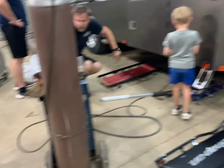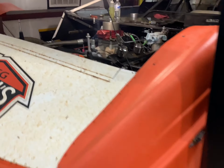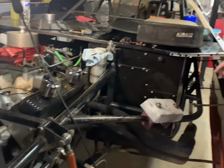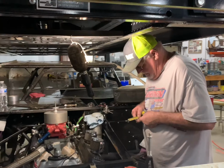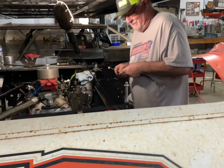But anyway, Johnny's over here working. What are you working on, Johnny? Believe it or not, I'm putting the first ground strap I ever put on a race car before, because people say with these crate motors you need to run a ground strap. Okay, we are still searching, so we're taking every possible avenue we can. Kind of got Johnny parked up under the lift here.